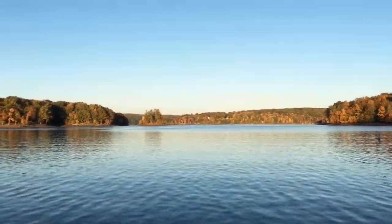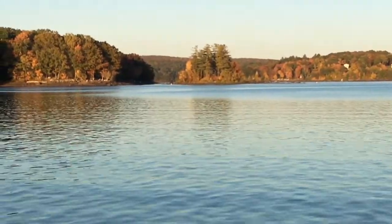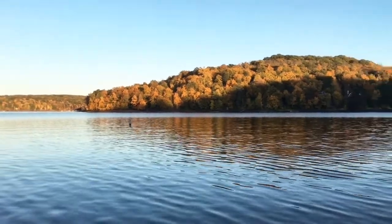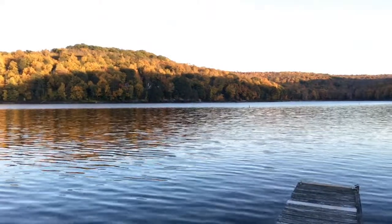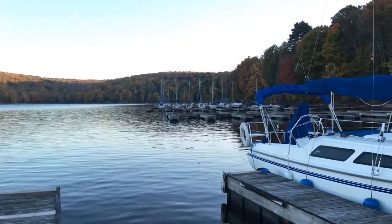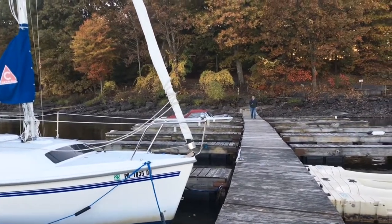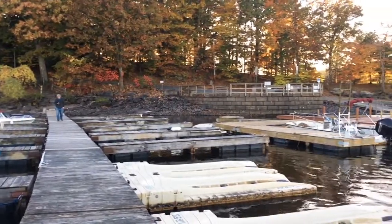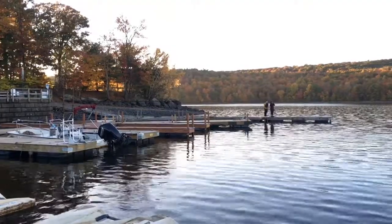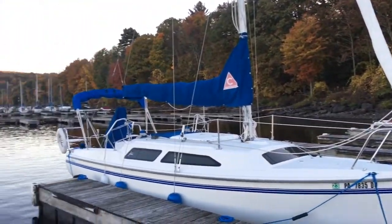Alright, here we go. We made it to the end of the dock. There's the island, right there in the distance. And the beautiful trees. And there's my dad at the other end of the dock. So that's where we were earlier. We were in the middle of that dock when I lost my courage and turned around because it was too wobbly. So yeah, this is really cool. I'm so glad we decided to stop here.